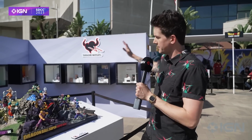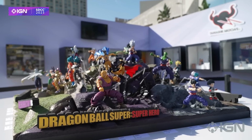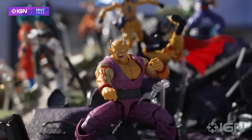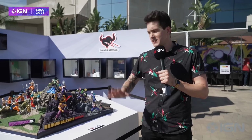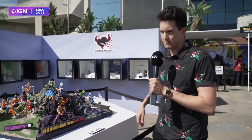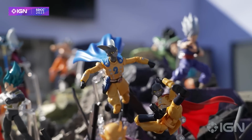Okay, so here is a very impressive diorama showcasing a whole bunch of the Tamashii Nations SH Figuarts toys. I'm really into Orange Piccolo. I really just love that they're like, here's a brand new, super powerful version of Piccolo. What do you call it? It's just Orange Piccolo. The Namekians, they're not really known for being particularly flowery with words or imaginative. But let's get a look at the backgrounds here.